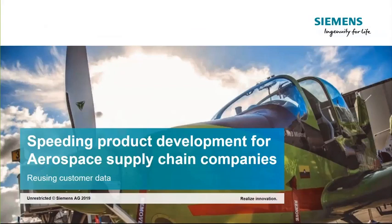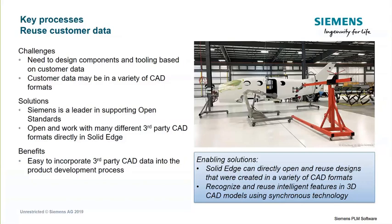The next area I want to discuss is reusing customer data. As I mentioned, in the aerospace industry, a lot of the big aerospace companies may be using high-end CAD solutions like NX and CATIA, for example. So you need to be able to work with that data very easily. For example, if you're designing some of the tooling, the jigs and fixtures that are shown here, which are helping with the assembly or maintenance of an aircraft, you need to design those in the context of the airframe itself.